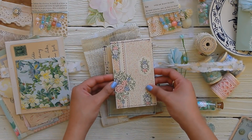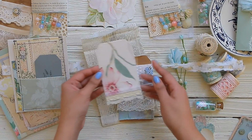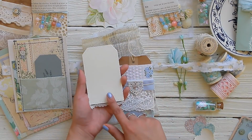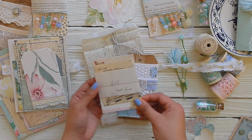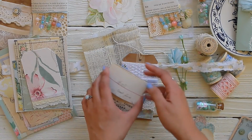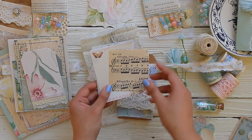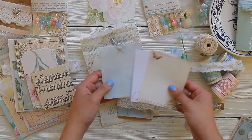Inside of the pocket, I made a floating pocket out of some antique wallpaper. Here is a fabric tag that I made from some really beautiful fabric, and then of course on the back you can journal. And then in this little paper pack, it's being held together by some antique ledger. You get some little note sheets, which I'm really, really excited about. Kind of like a little stationery set. So you do get some antique music paper, a little scrap piece of it. And then you get some note sheets.